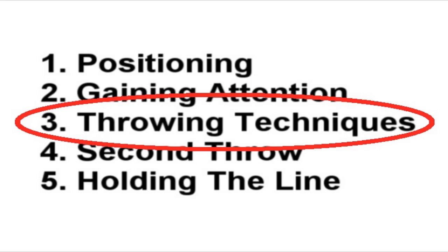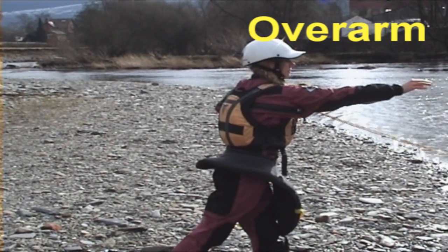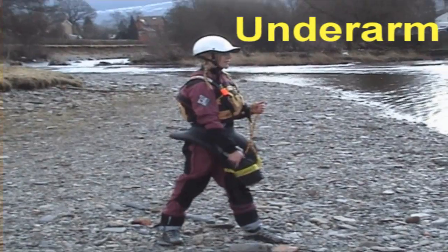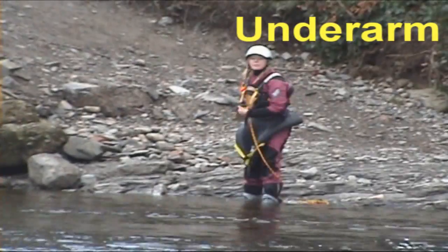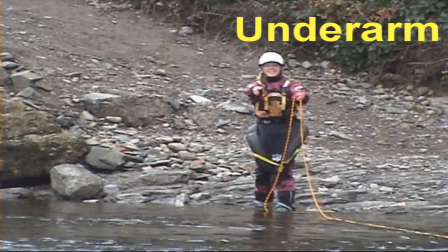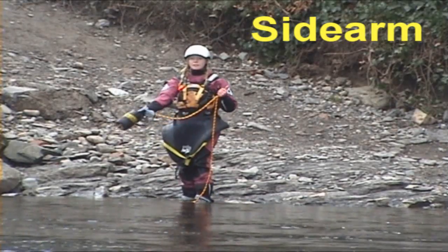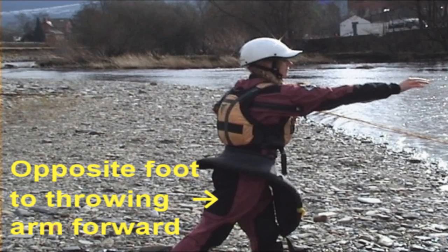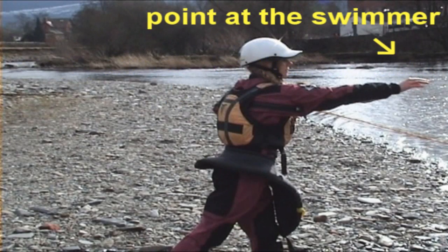There are 3 techniques to throwing a line: overarm, underarm, and sidearm. When throwing a line, it is important that you put your opposite foot to throwing arm forward. You keep your eye on the target the whole time and you follow through so that you are pointing at the target.